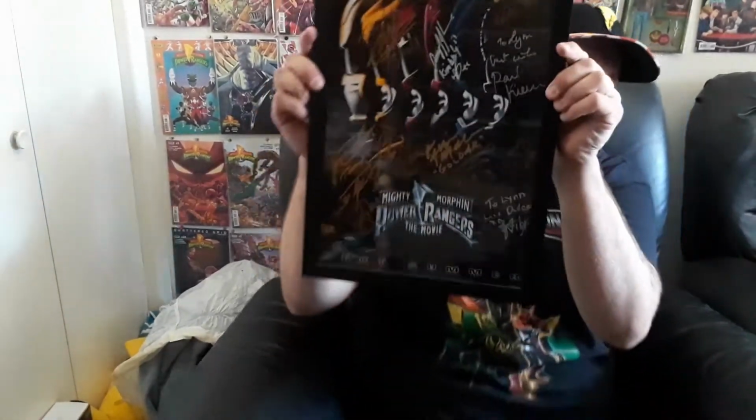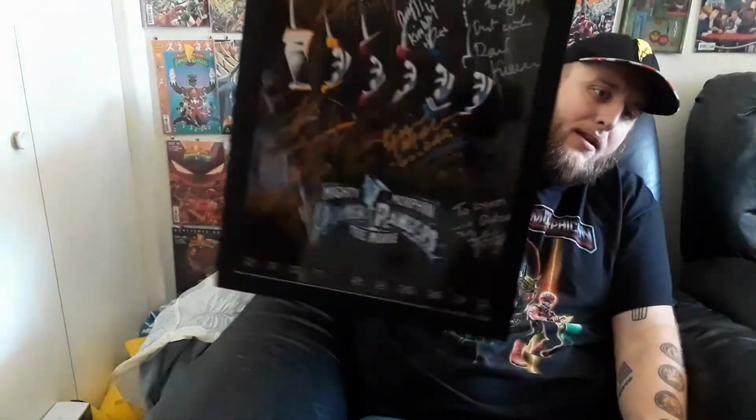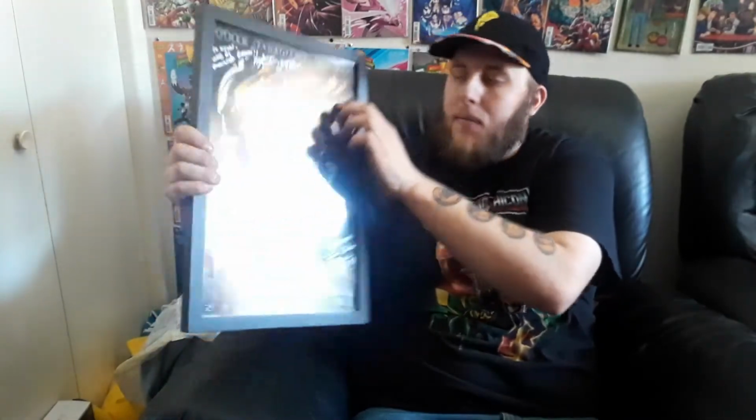Then the last thing I have to show you guys in my top 25. This thing took me years to do. It's still not fully complete, but it's one of my favorite items. This poster is from the 90s, signed by so many people: Paul Freeman, Dulcea, Bulk and Skull, Amy Jo Johnson. I even got it signed by Robert Axelrod before he passed away. Rest in peace. Definitely was a hell of a guy.